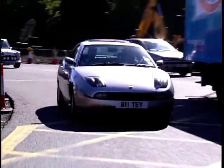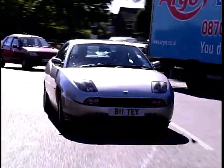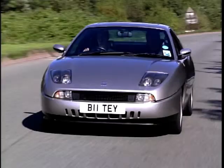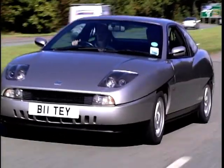So what do you think of the Fiat Coupe? A little underwhelmed, I think. Really? Why? A bit let down. I was just expecting a lot more performance-wise from it. It's got the looks. It's just I was expecting to feel a lot more when I put my foot down in it.